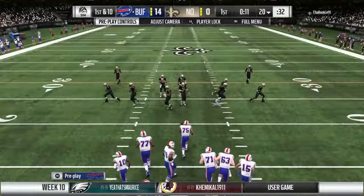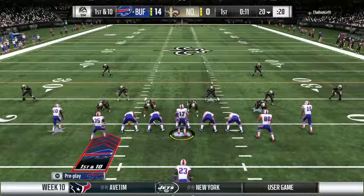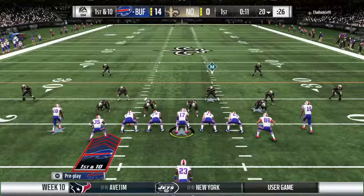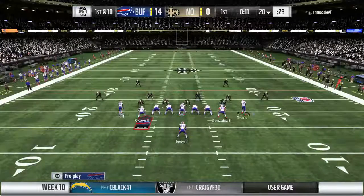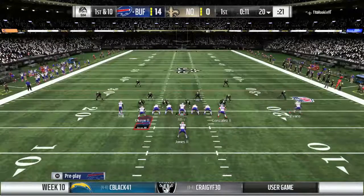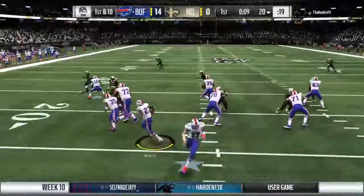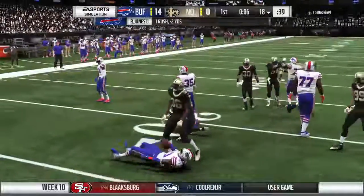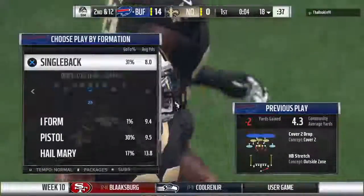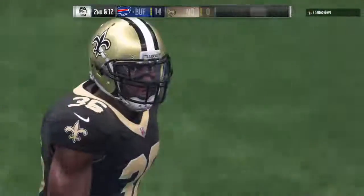Allen and the Bills now with a 1st and 10 at their own 20-yard line. Here's Ronald Jones, first carry for the USC man. And he's going to lose yardage here, back to his own 18. It's a loss of 2 there, bringing up 2nd down.